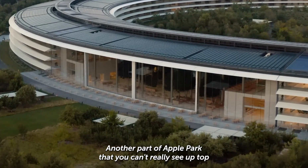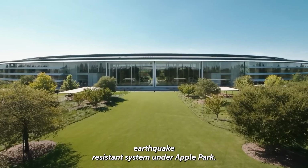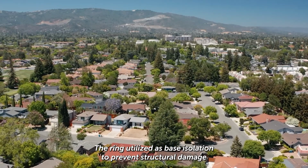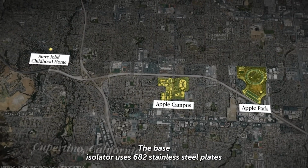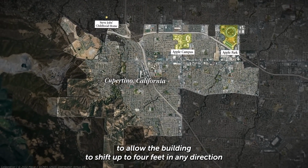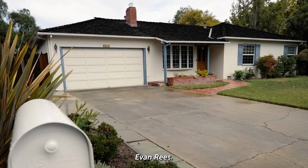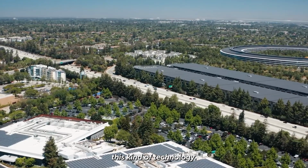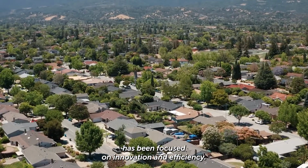Another part of Apple Park that you can't really see up top but makes a huge difference is the underground earthquake resistance system under Apple Park. The ring utilizes base isolation to prevent structural damage during earthquakes. The base isolator uses 692 stainless steel plates to allow the building to shift up to 4 feet in any direction without causing any structural damage. According to structural engineer Evan Rees, Apple is one of the only companies in the world that uses this kind of technology. So far, every part of Apple Park has been focused on innovation and efficiency.